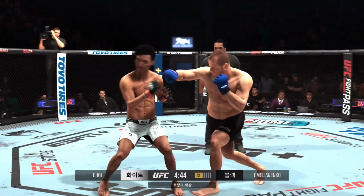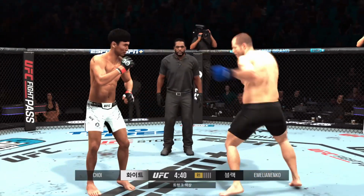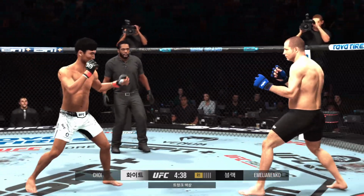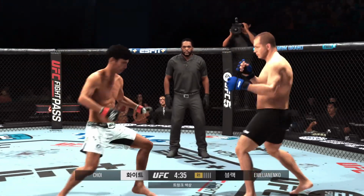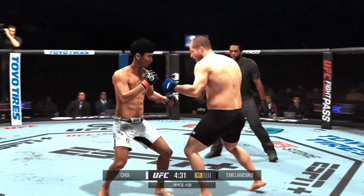All right, so first round is underway. We highlighted the big reach advantage off the top. It's one thing to have an edge in reach. It's another thing to be able to effectively use it. Let's see if he can employ that jab and keep his opponent on the outside.